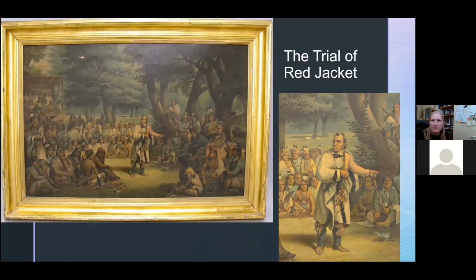This is a print that we have in our collection. It's called The Trial of Red Jacket. That was originally painted in 1869 by John Mix Stanley, and the original is held at the Smithsonian American Art Museum. Red Jacket was a famous leader of the Seneca tribe of the Iroquois Nation. And in this very ambitious painting, it's a beautiful piece, Mr. Stanley showed the chief defending himself against a charge of witchcraft.